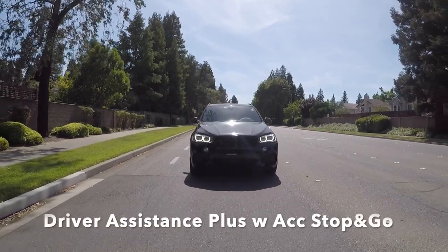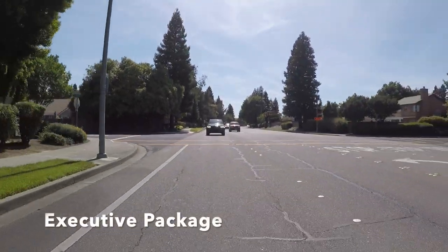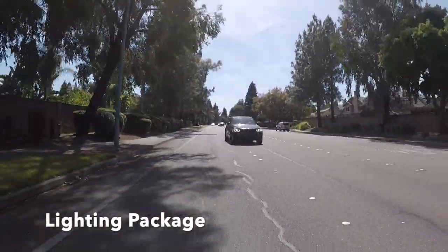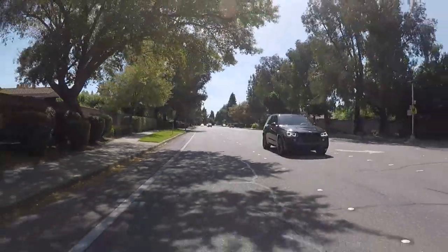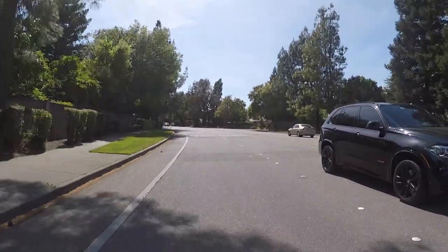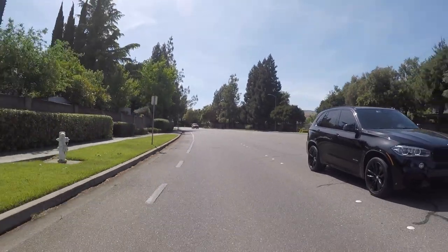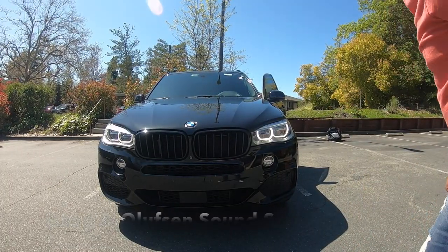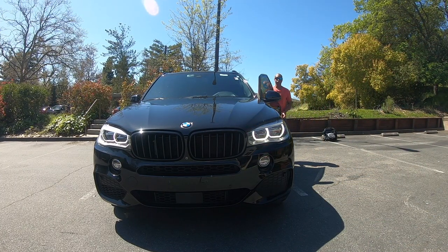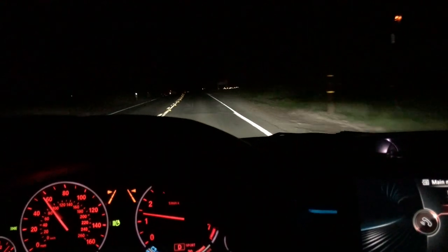We also have the executive package, so you're going to see the soft close doors, you're going to get the ceramic controls. And as you can tell by the headlights, it has the lighting package, which gives it the full LEDs and the automatic high beam. And I believe on the X5s, they all come standard with xenon lights, and the LEDs are an option. I highly recommend the LEDs because the lighting on this car is absolutely fantastic at night. It's like I'm driving with the sun in front of me.